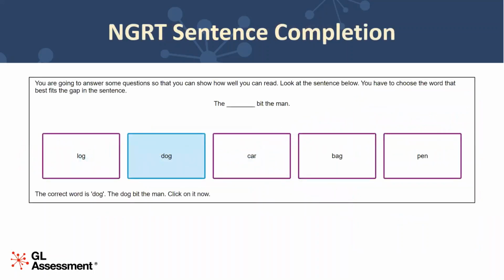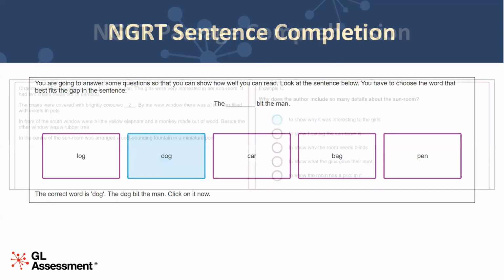Let's quickly look at an example taken from the new group reading test form A, and this is the digital version. What you can see on screen is a practice sentence completion question. You'll note that the instructions are really simple. The student listens to those instructions on the headphone and they click their answer choice.